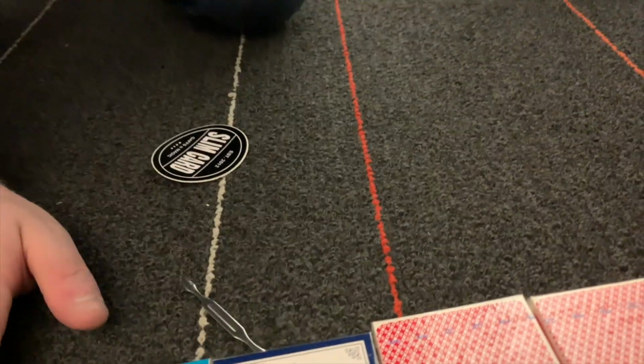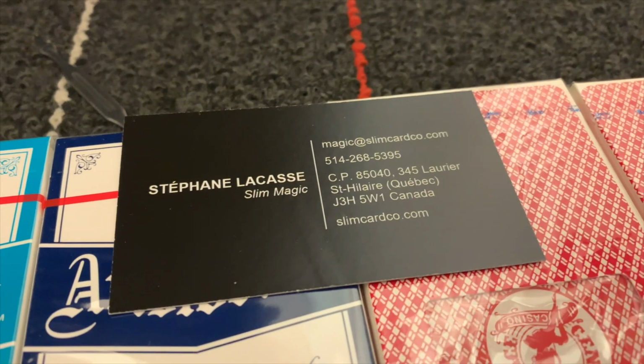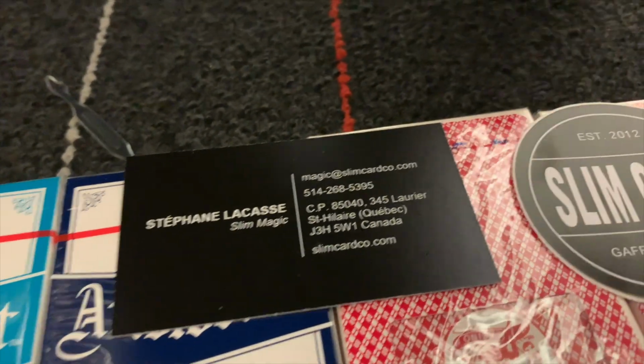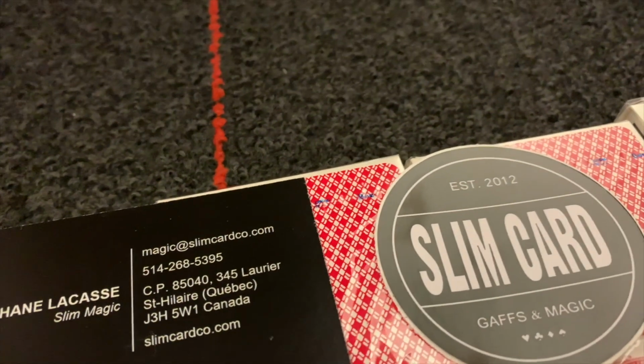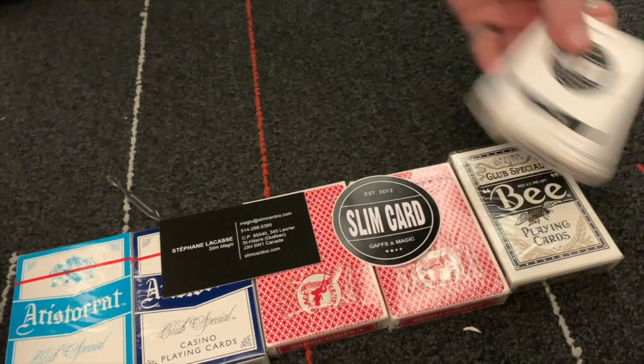And then I've also got a business card for Stefan, so I'm reading it backwards. And you've got the actual card details there, and then a little gaff which I'll show you. So yeah, really cool actually. That's a really cool little package I got there, so thanks to them.